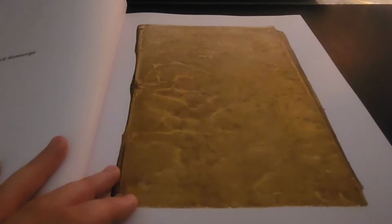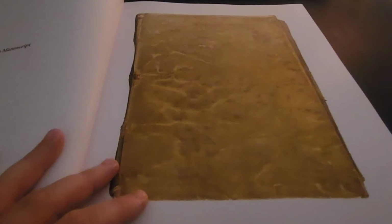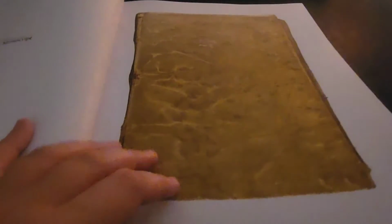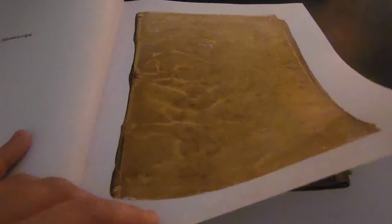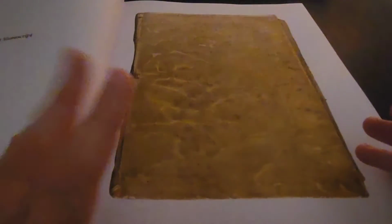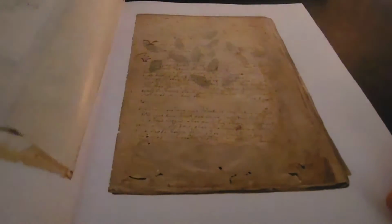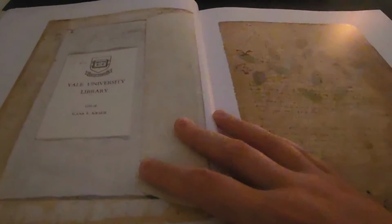What I like about this book is that it is a facsimile reproduction, true to form. They took images of the front cover, the back cover, and the spine, on all four sides. So you really get a good feel or sense of what the book looks like in its true form. Yale put its library branding in the front cover there.